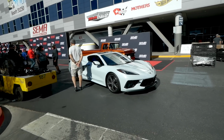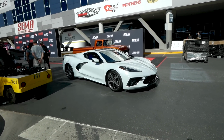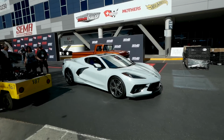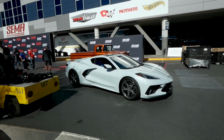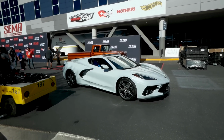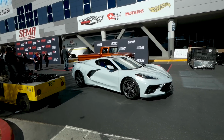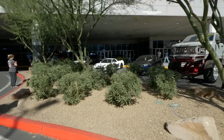So yeah, the new Corvette, the C8. Not bad at all. And I'm going to say it again, it sounds really stupid, but it looks better in real life than it does come across on camera. I don't know how to describe it, but this portion just here is a little bit strange, but it's a mid-engined supercar essentially.